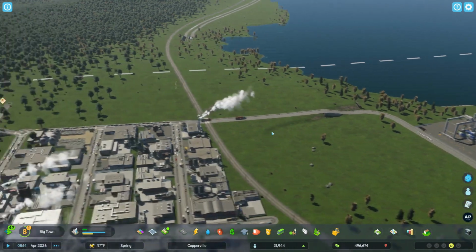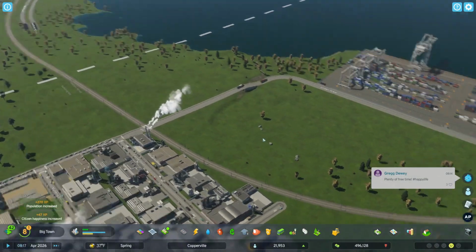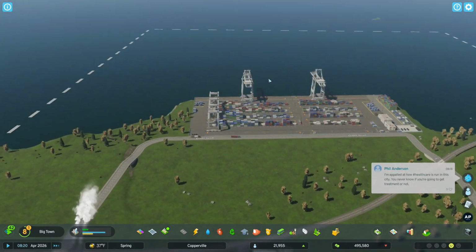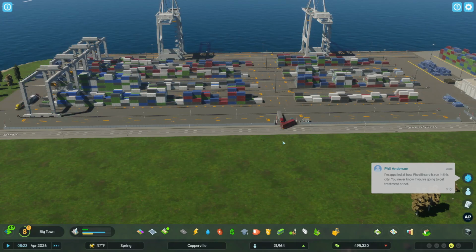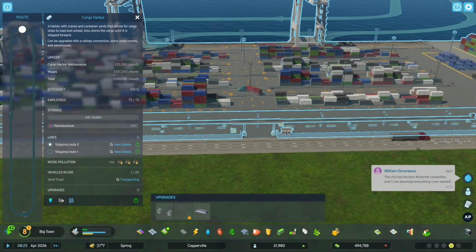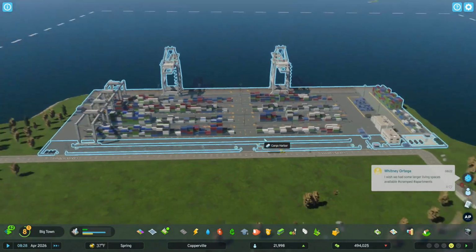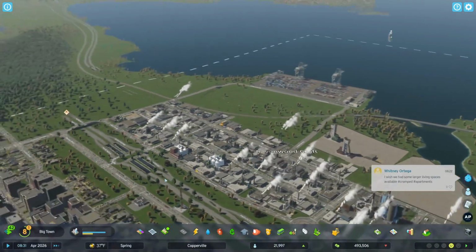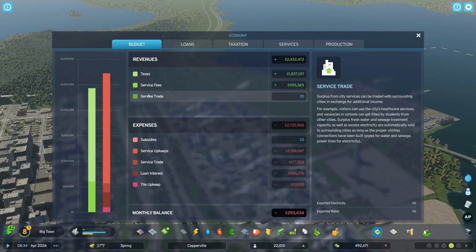Let's see. Cargo trucks are starting to run their course over here. This is going to be interesting to see how this works out. And then he's turning in there. I would rather that just be an exit, but that's okay. My hope is that this will help generate some income when it comes to exporting some goods.